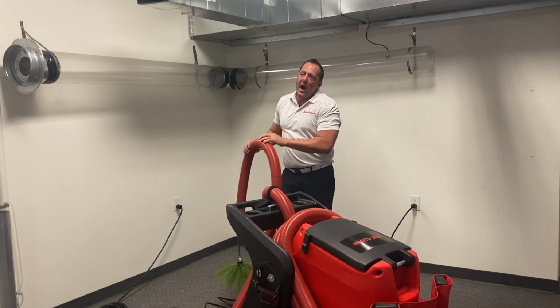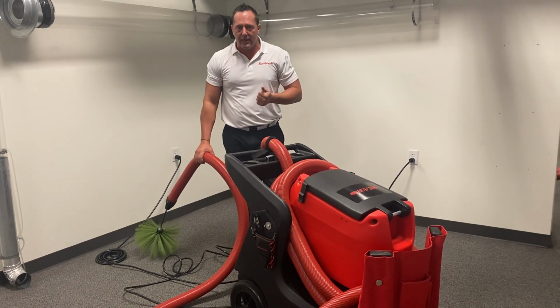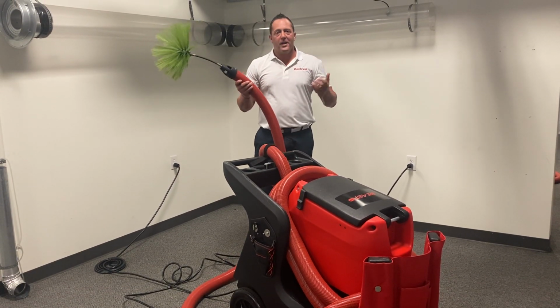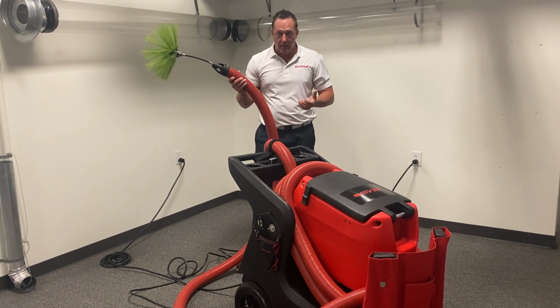Now you ask, okay, well how do I know whether or not the trunk line's clean? How do I know whether or not the supplies are clean? Well, we have a camera that's designed to go 6 inches behind the rotating brush. So you're looking at a 7-inch LED color digital monitor to ensure that you're getting it clean, okay?